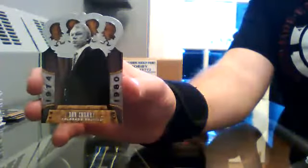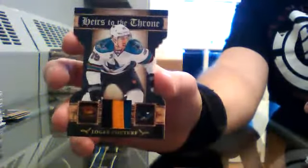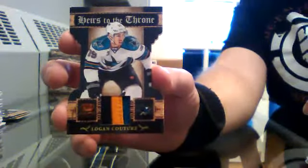Base. Another Legends insert for the Colorado Rockies of Don Cherry. Heirs to the Throne, very nice, for the San Jose Sharks, Logan Couture. Nice patch. This is numbered 17 of 50.